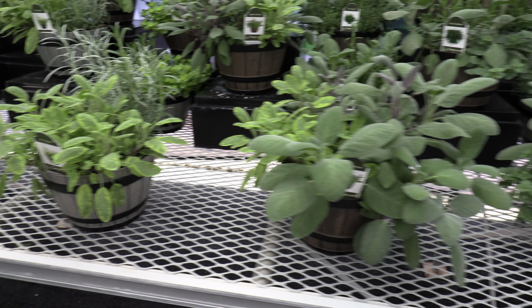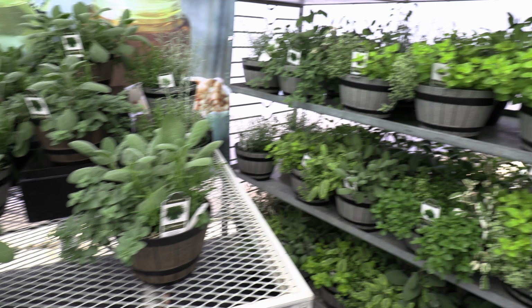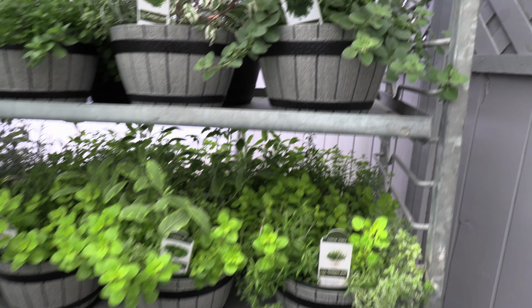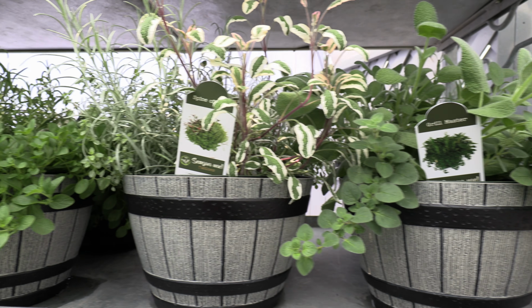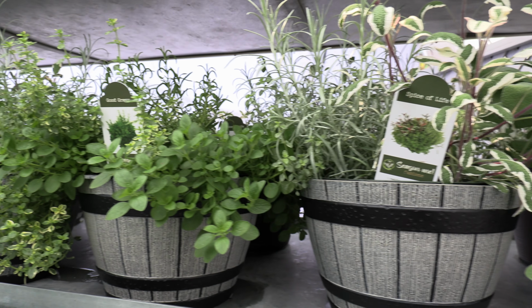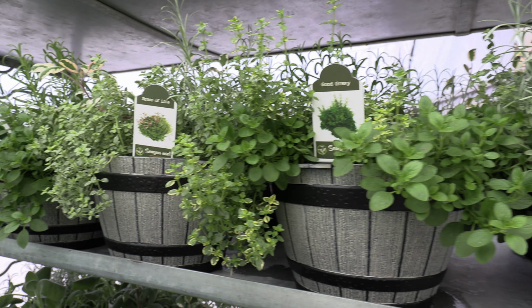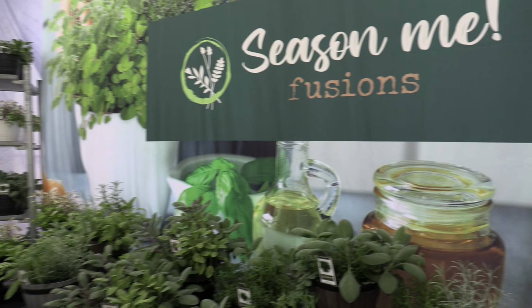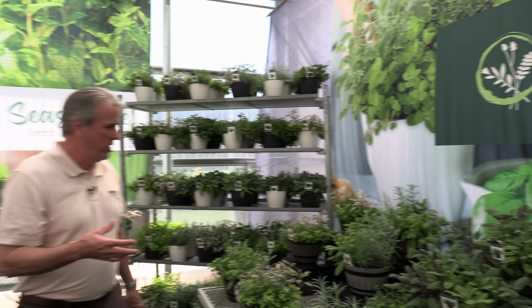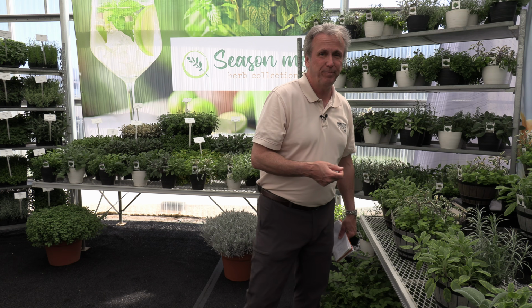And they're recipes of herbs for various culinary uses, sauces or Italian cooking or barbecuing. It's not an official program where the varieties are packaged together in any particular way. It's just a concept where they're showing you how you can package herbs to be more interesting, more inspirational, and maybe make a few more dollars at your garden center.